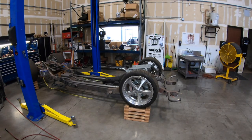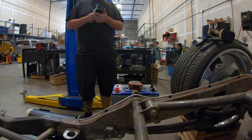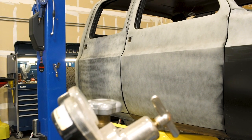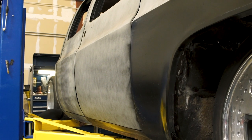So we just gotta finish weld on it, plumb all the brake lines, plumb all the fuel lines, mock up the motor and trans, exhaust. Get a motor and trans. And then blow it all apart, take the body to the body shop and the frame to powder coating.